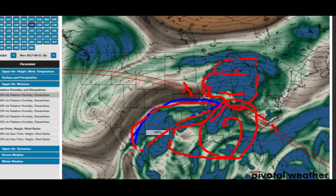And then we get a little bit closer to this upper level trough. So yeah, maybe a little bit of a problem in Idaho and Oregon.